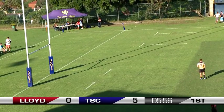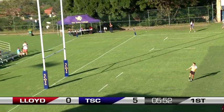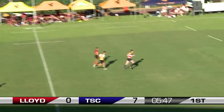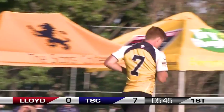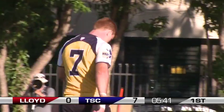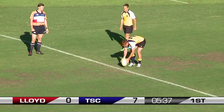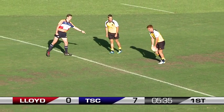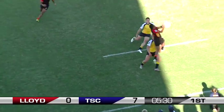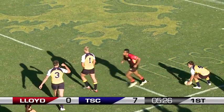Oh, the crowd's getting into it now. It's Kellaway with the kick. Oh, the perfect start. 7-0 to Scots College. Let's see what they can do here. The restart. They've done some pretty good work. They try to compete in the air. There'll be the knock-on. So, scrum feed to the Scots College.